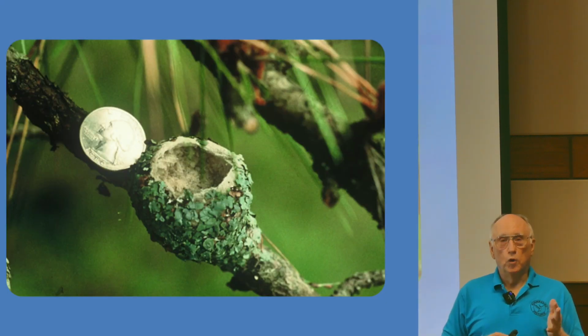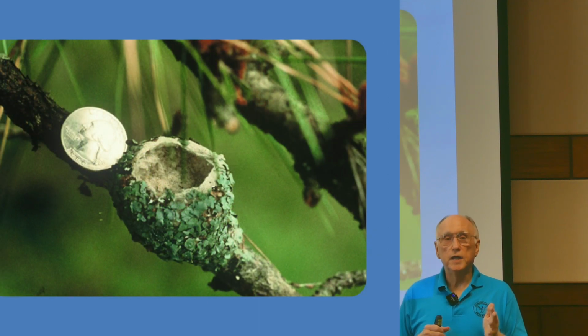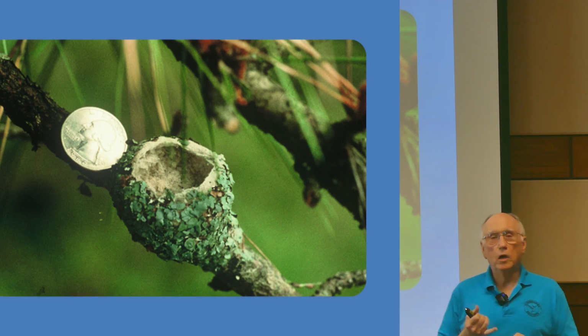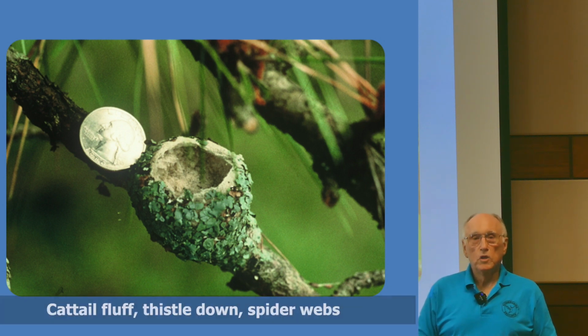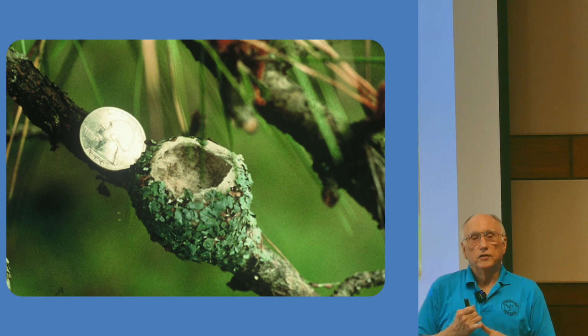Everybody wants to see a hummingbird nest. The female normally builds her nest in trees, not in bushes, between about 15 and 40 feet high, on a small limb about the size of your little finger, and quite often underneath some leaves to provide some protection against rain and sunshine. She makes the nest out of soft plant material like cattail fluff and thistledown, and a large proportion of spider webs. Spider webs are flexible, they're strong, and so the nest can expand, and we'll show you that as we go through here.